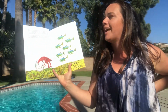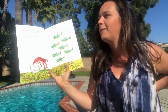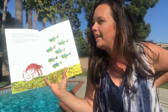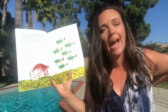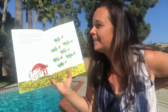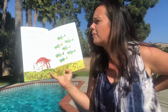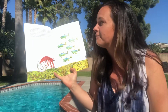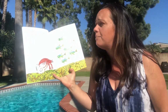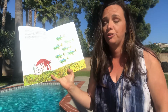Time to move, said Hermit Crab one day in January. I've grown too big for this little shell. He had felt safe and snug in his shell, but now it was too snug. Hermit Crab stepped out of the shell and onto the floor of the ocean. It was frightening out in the open sea without a shell to hide in. What if a big fish comes along and attacks me, he thought. I must find a new house soon.